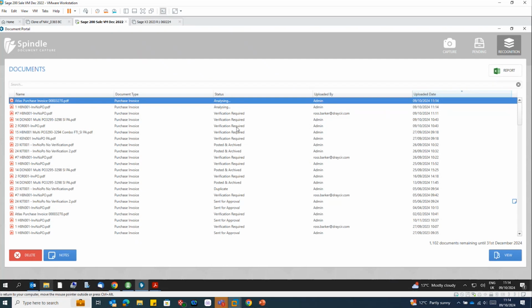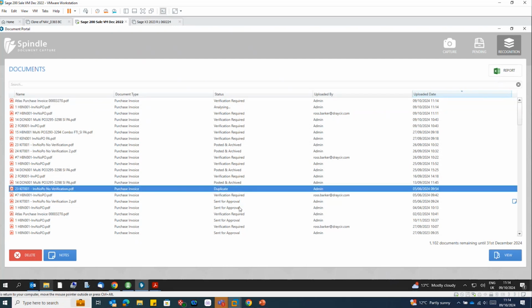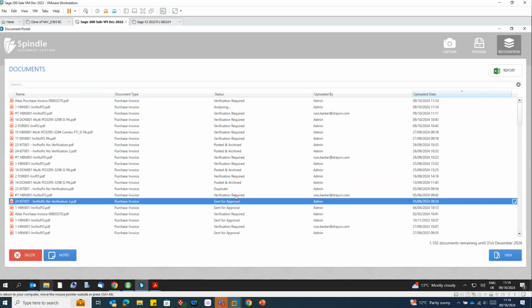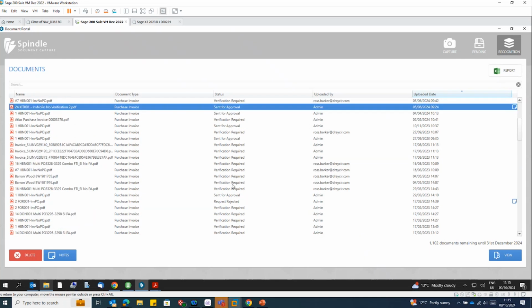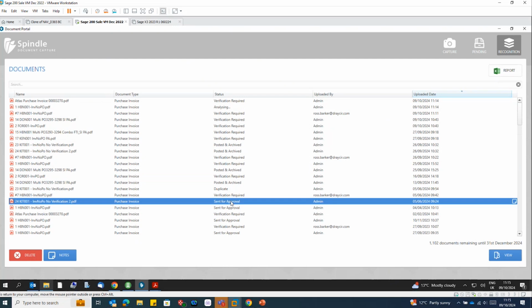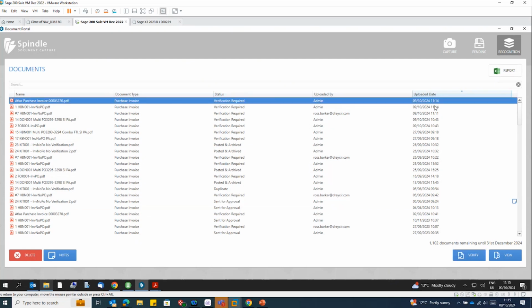These are those invoices that need my verification, have let me know that they've already been posted and archived, let me know if it's a duplicate or if it's been sent for approval. There are a number of status updates that you can see in here. If an approval request has been rejected, for example, we would also see that within the portal as well. Request rejected here as well, for example. Now you have them all date and time stamped, so you can see when those documents have been received and read by the software.